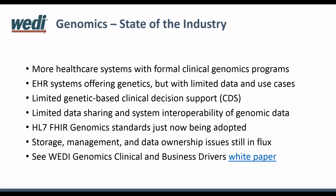And I use the word limited when I'm talking about data sharing and system interoperability. It's actually really almost non-existent. There might be some people that are sharing some data and trying to be interoperable with their systems, but it's extremely limited right now. In fact, I am aware of some organizations like the Global Alliance for Genomics and Health that has some projects around sharing data that have been pretty successful so far. But that really needs to expand much further.